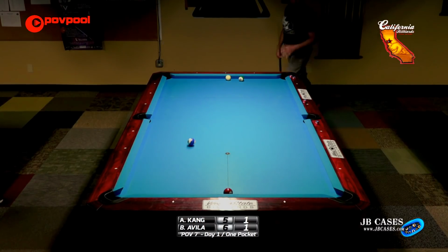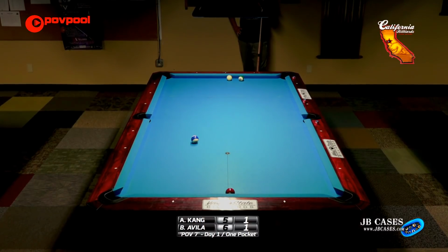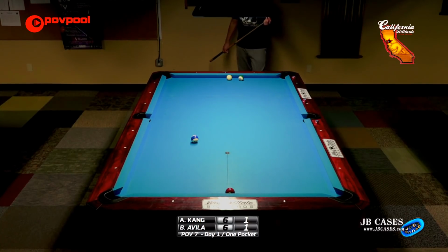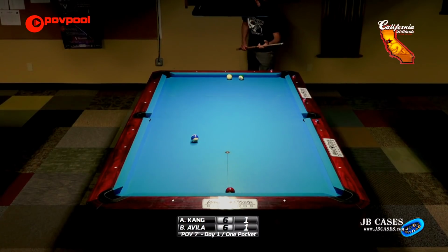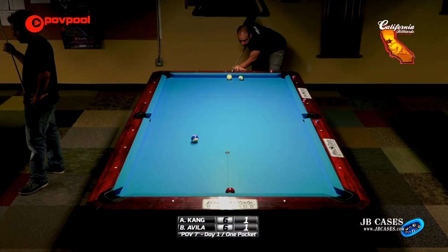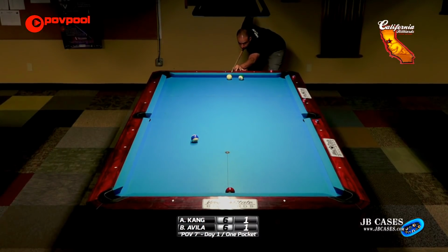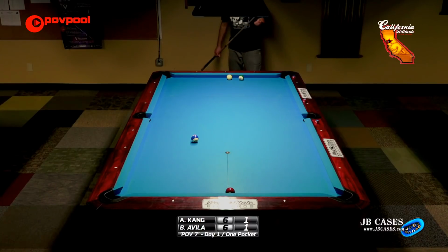Okay, well, what the hell was that? Still alive. What if you missed that shot? I just saw something I've never seen before. What a shot. Would have been something if the 10 ball went over by his hole, but the 7 ball went over by his hole. That was pretty advanced there. I guess it was. Goodness gracious. Wow.